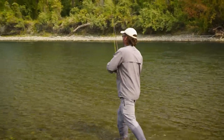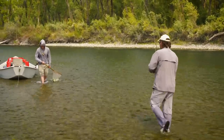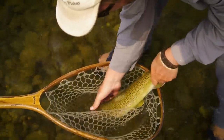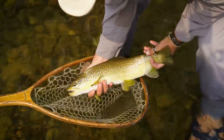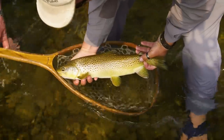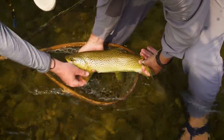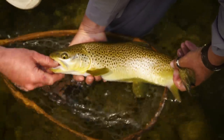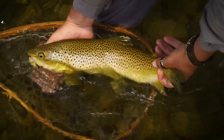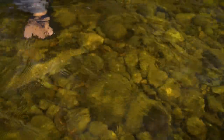Got him. Got him. Sweet. What a fish, man. Nice fish. What a fish. What a technique. What did he eat, the drowned terrestrial or the rubber legs? The rubber legs. How do you like that? There you go. Absolutely fantastic. What a fish. Big old fins on him, huh? Pretty. Got a little adipose color. Got teeth on him, too. Yeah, he does. Big mouth brownie. What a beauty. Thank you, sir. Good job. What a great technique. Tons of fun.